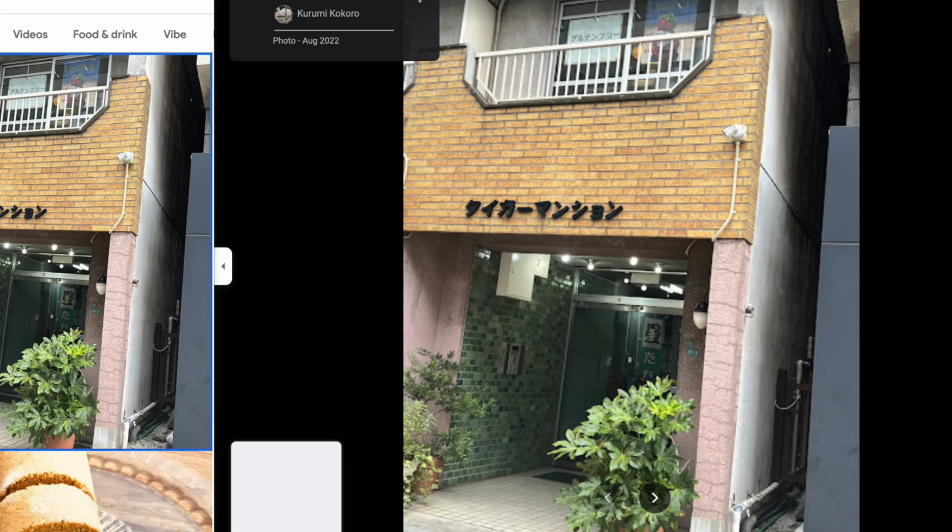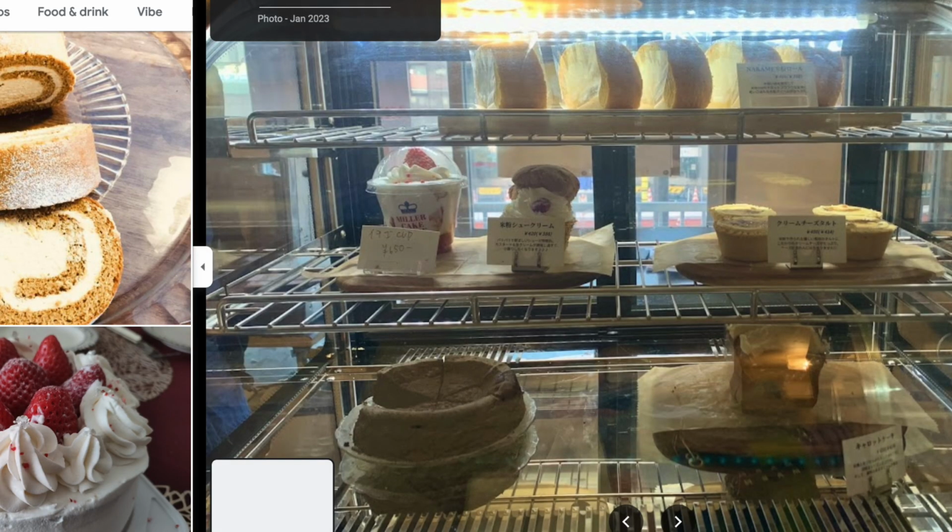Miller Cake Store in Nakameguro, this is probably the sketchiest place I've ever been in my life. It is a gluten-free cake store just in a normal apartment. I'm not kidding, you literally have to buzz the room and they'll let you in and you walk up. Really nice dude running the place, and it's all gluten-free.